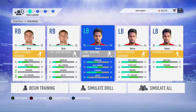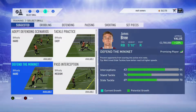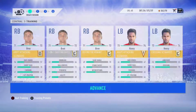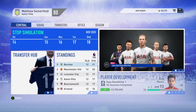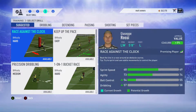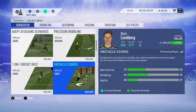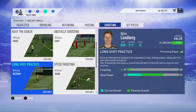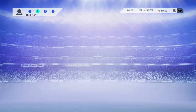We move out to some training, and we're just going to switch Henry's position there for Bree so that we can fulfil our training exercises with the players that got player of the episode last time around. We move out to another training scenario. This time we're going to put the youngsters in place because we've obviously trained up both Bree and Henry from last time around's player of the episode, and so now we want to get some extra growth in on some of our youth players.